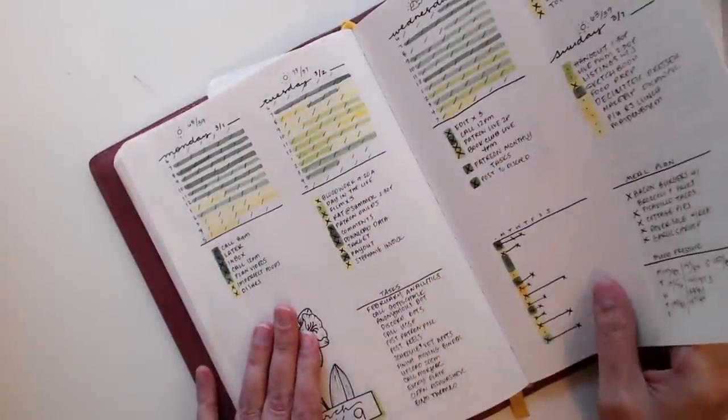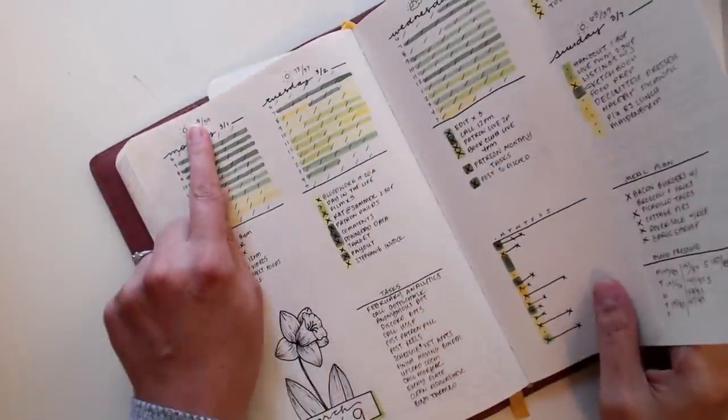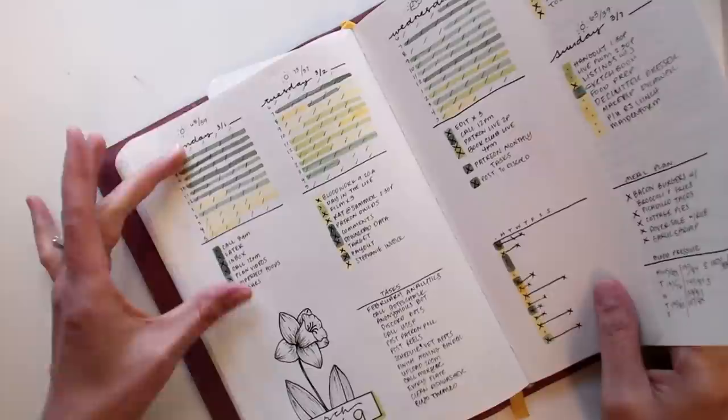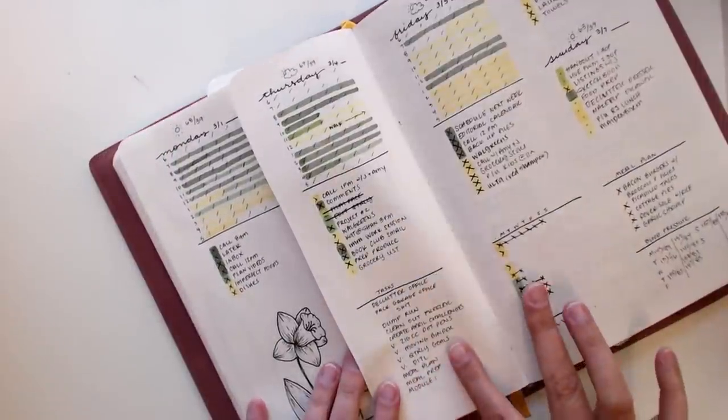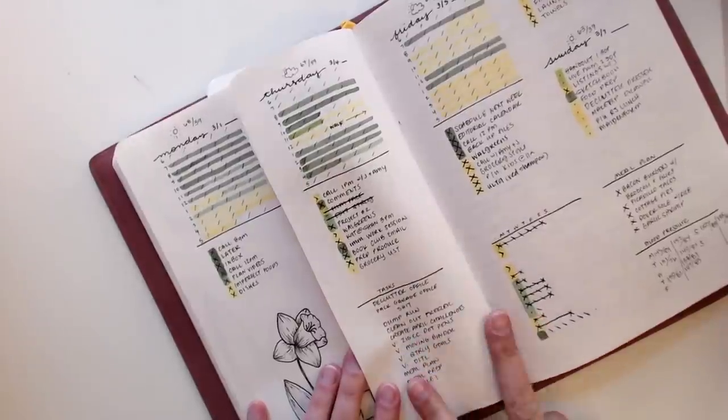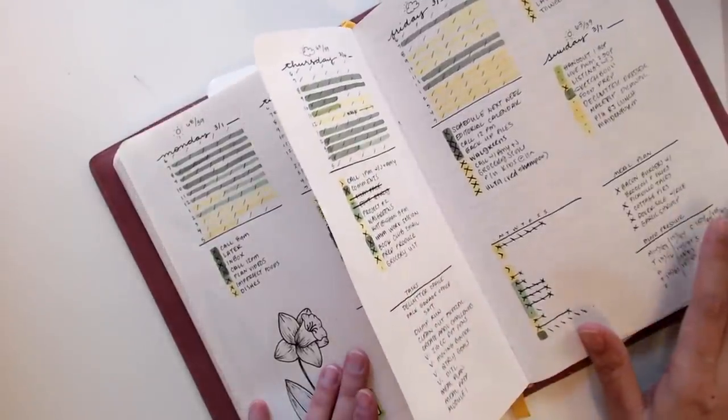All right, so I think I want to keep most of this the same. I like the weather up here. I like the way that this is built out. The only real difference, I think, is going to be just flip-flopping these things. And I think that'll be it.